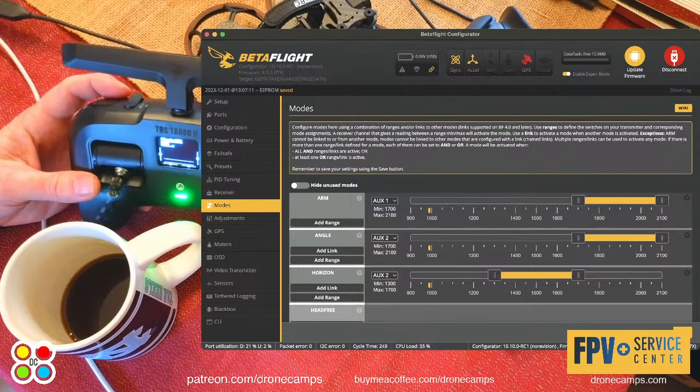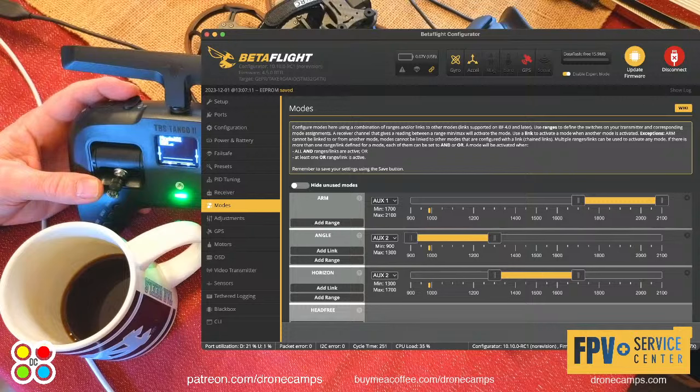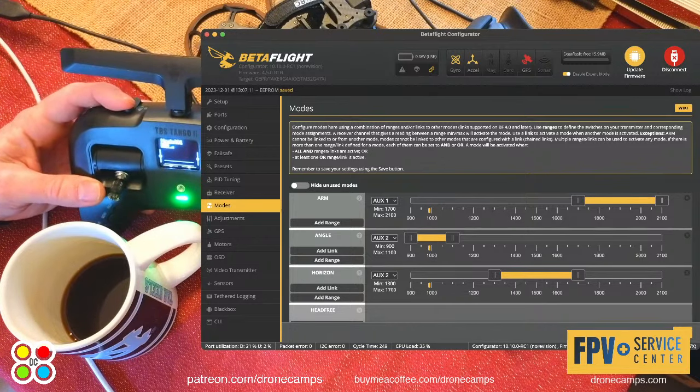So now we're going to go to our modes. And I don't like the way it's set up from Geprc. I'm going to slide this one over and you just grab it in that yellow bar and scooch the end over until it's nice and tight and centered. Okay. So right here in position one on the three position switch, we're in angle mode, and that's stability mode for the beginners who don't know.